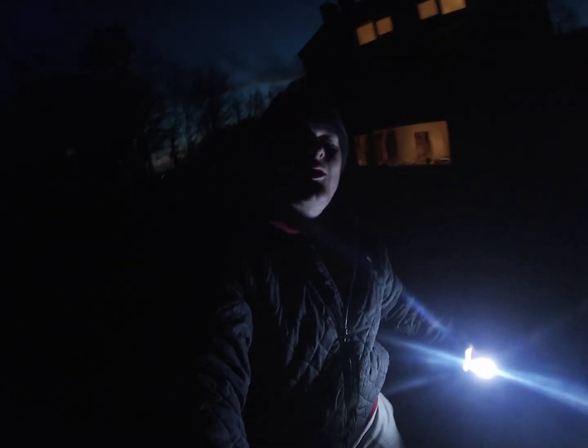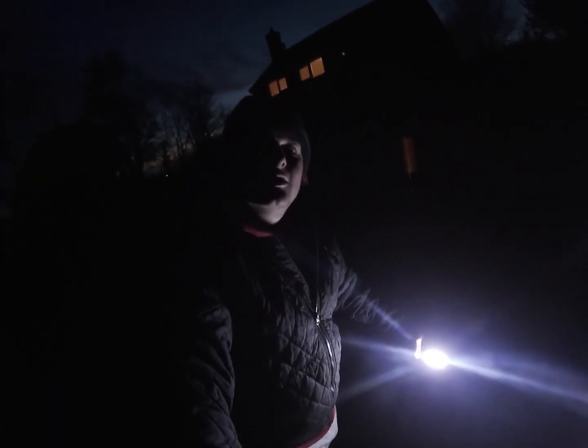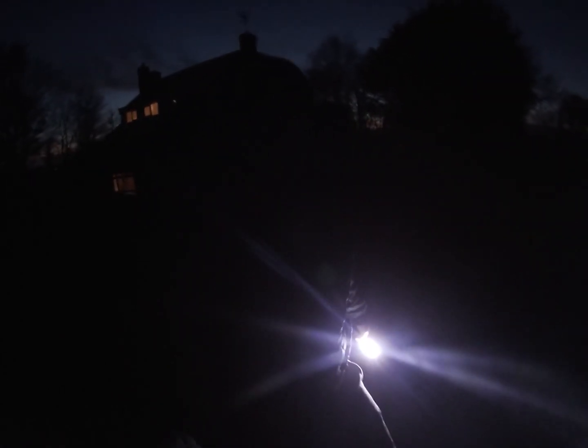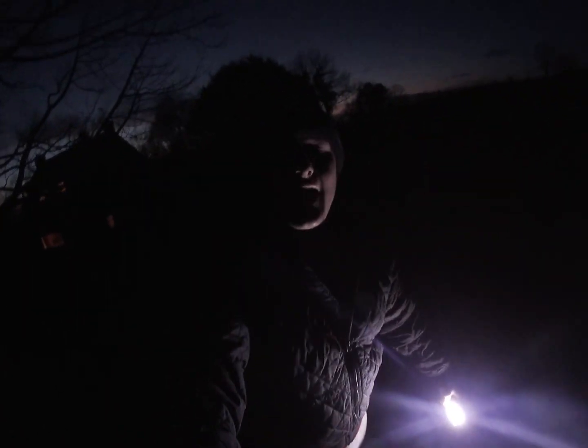Right, I have no idea how well you can see me. I am using a torch just to illuminate myself for the camera. So we've been doing our daily chore, which is burning lots of wood. We're always burning wood. So I'm just taking you along now to show you how we've been getting on.